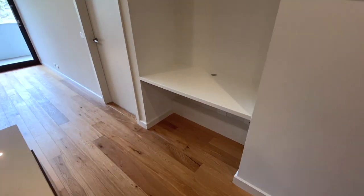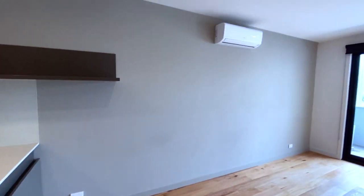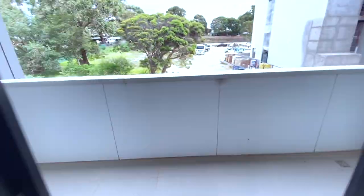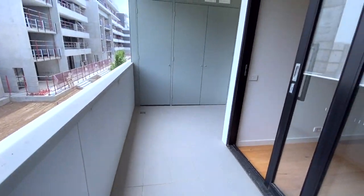A built-in study desk, and more storage in the living room, the air conditioning unit, and blinds on all the windows. The balcony, with more storage.